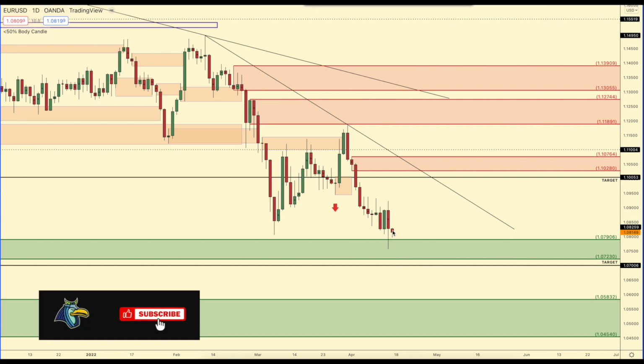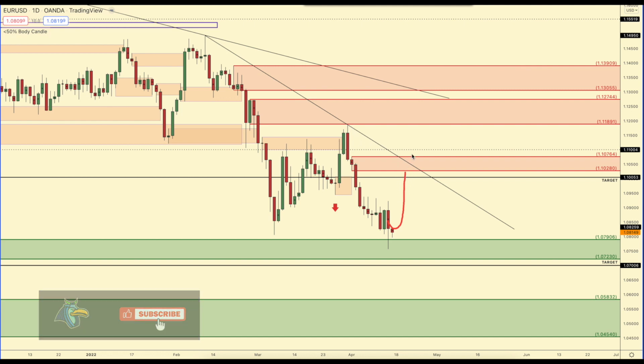For one setup on Euro USD, if we pull back to this daily area of supply, although we will be contacting this downward trend line, this daily area of supply is a decent area to look for short positions in.